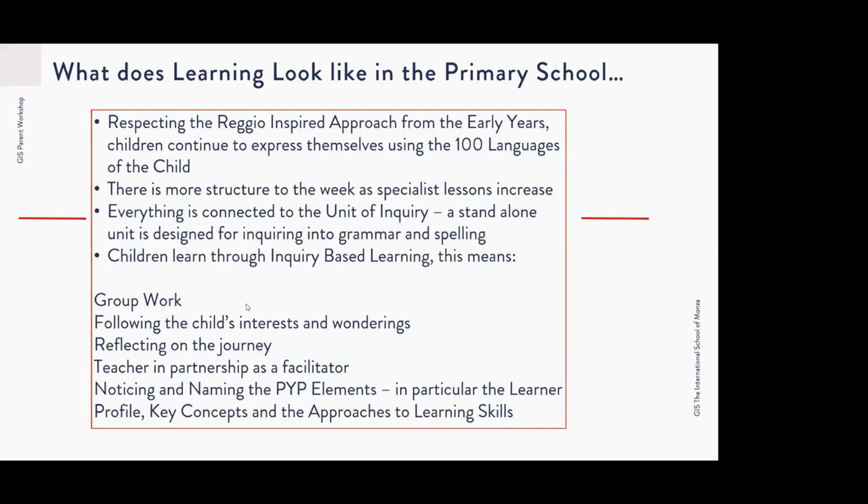The teacher follows the children's interests and their wonderings and questions. There is a lot of reflecting on the journey of the unit of inquiry. What have we done? Where have we gone? Where next? What have we learned? What do we still want to learn? And it's not the teacher at the front. The teacher is in partnership as a facilitator to the children's inquiries.